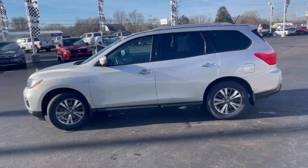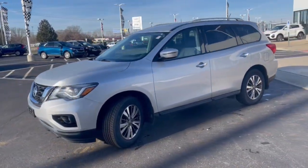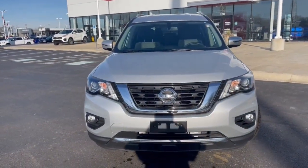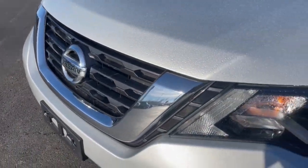The following are some of this vehicle's highlighted options: electronic stability control, trip computer, power windows, bucket seats, four-wheel disc brakes, power steering. Take every project in stride with this versatile Pathfinder.